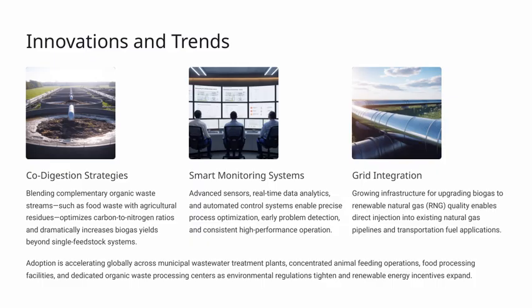Another exciting development is the use of smart monitoring systems. These involve advanced sensors, real-time data analytics, and automated controls that help us optimize the entire process. They enable early detection of potential issues, ensuring the system runs smoothly and efficiently at all times. This technology not only improves performance, but also reduces downtime and operational costs.